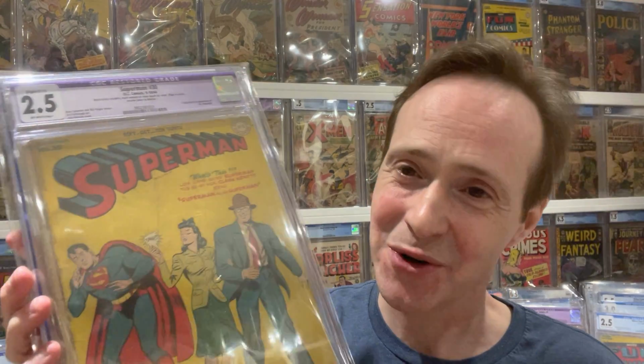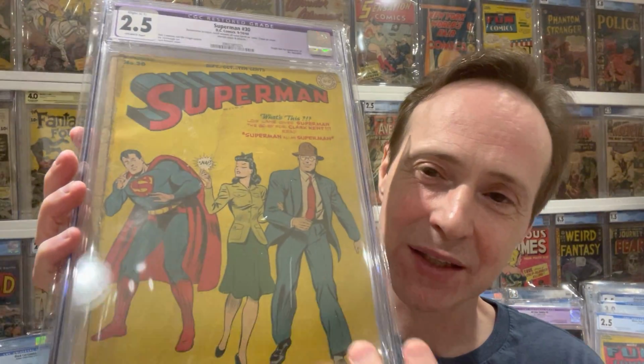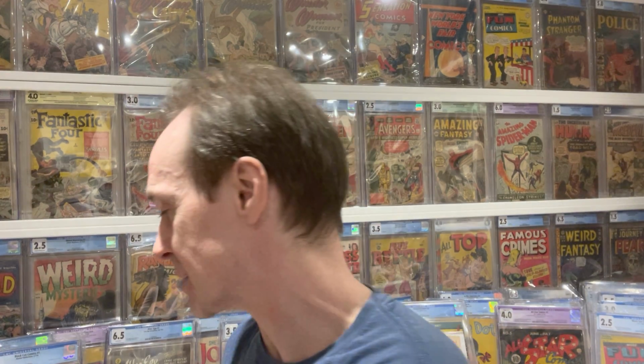So Superman 30, kind of a cool comic. Nice cover, too. There was another one I was looking at that was almost the same price, but it had a big section of it missing. So I was happy that I could get it where it was complete. Nice cover. It presents reasonably well.